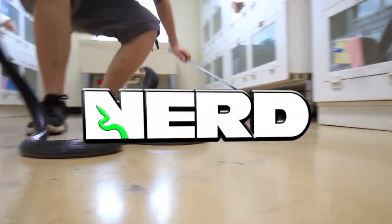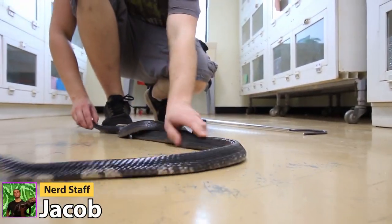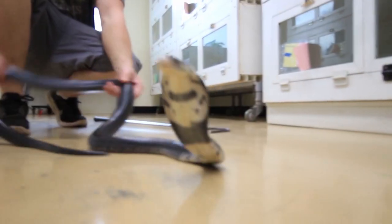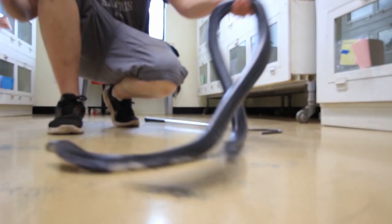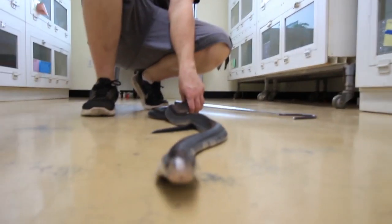Okay, so what do we got here? So this right here is a forest cobra. They are the longest species of true cobra in the world. True cobras belong to the genus Naja. This right here is a venomoid, which is why I'm handling them a little bit more carefree than a normal cobra. A venomoid is a snake that underwent a procedure to actually affect the venom glands.